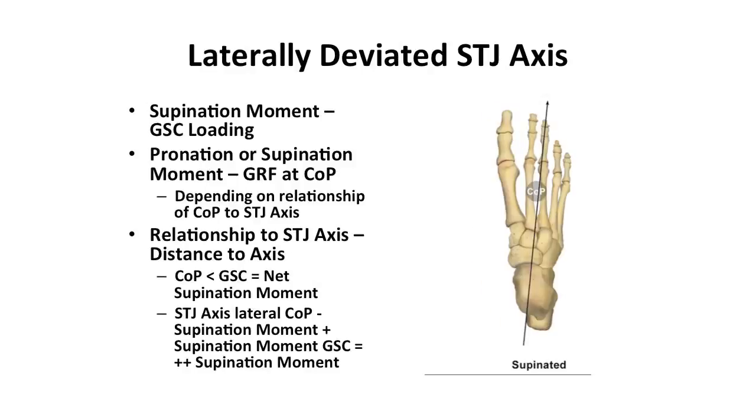In the laterally deviated subtalar joint axis, as you can see in the picture on the right, in a cavus foot or supinated type foot, the axis is almost between the second and third metatarsal heads. The supination moment that occurs from the gastrocnemius complex is lessened because the axis is more in the central aspect of the calcaneus or even slightly medially positioned.